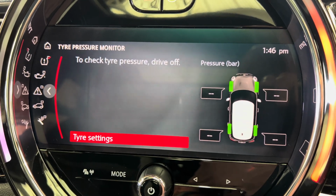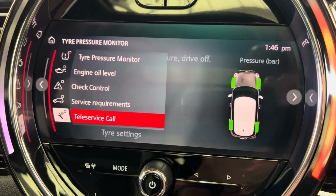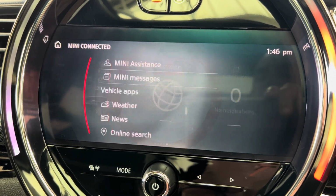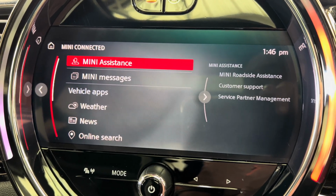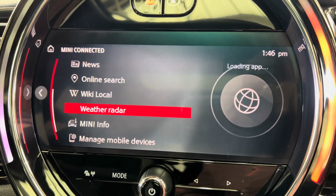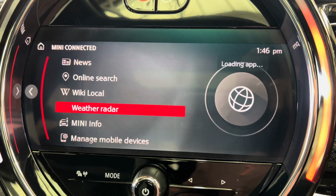So back to there, tele services, etc. So there's quite a lot going on in here. You've got the Mini Connect for all the apps, weather apps and things, weather radar. I don't know if it's going to load very quickly, but I'll give you an example. You can read the news in here and stuff.